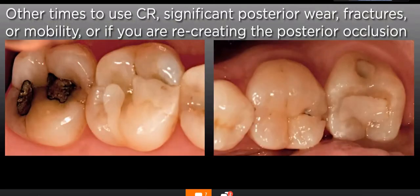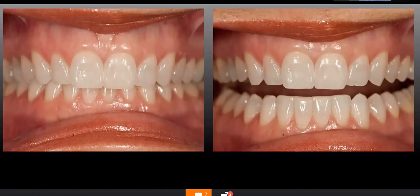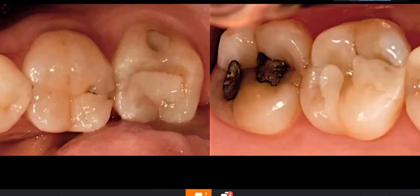Now, what's the other way you can see this coming? Look at the teeth. Look at the lower right second molar. It's worn clear into dentin. Okay? Look at her teeth. They're beautiful, no wear anyplace except the second molars. What is that telling you?